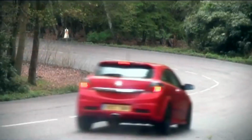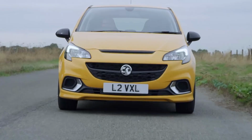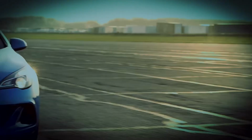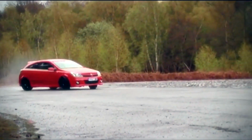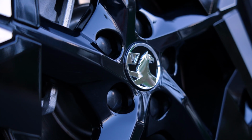Vauxhall has long been one of the most popular car brands in Britain. But even this most straight-laced of car makers has traditionally had a darker, racier side. 115 brake horsepower. In recent years, there's been a conspicuous absence of hot Vauxhalls.